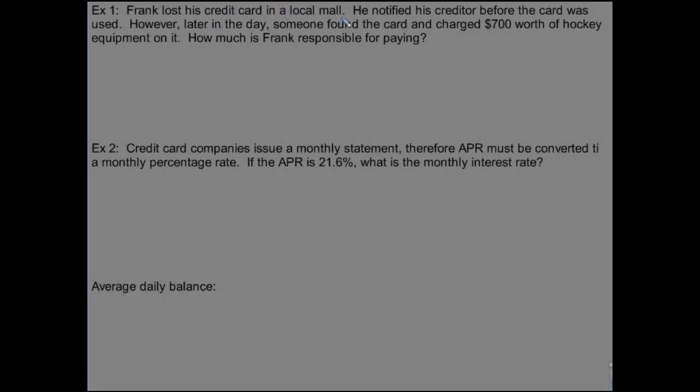Frank lost his card in the mall. He notified his creditor before the card was used, and then someone charged $700. How much is he responsible for? He is responsible for nothing. The reason is he reported before money was spent.